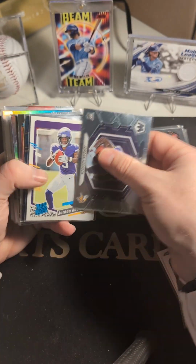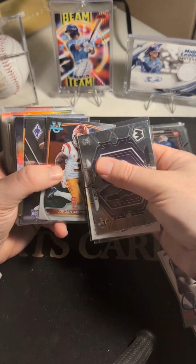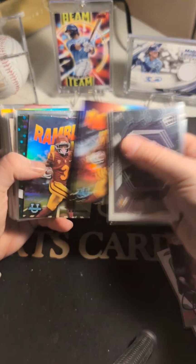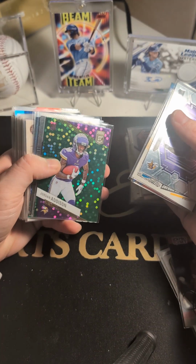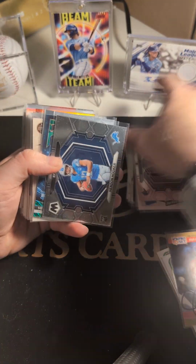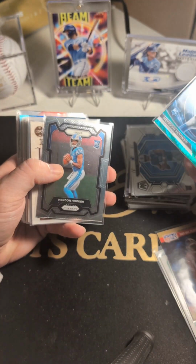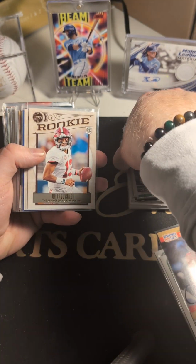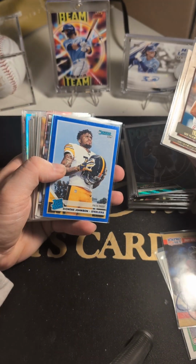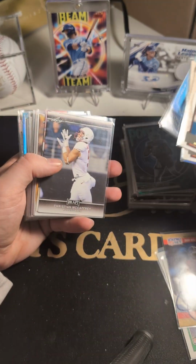We got a Jordan Addison, rated rookie. Select rookie. First Bowman, another rookie. A Rambler insert, another insert. Jordan Addison, some kind of disco rookie. We got a Hendon Hooker rookie. Hendon Hooker Portals rookie. Another Hooker, Hendon Hooker, that is. Tua rookie. Deontay Johnson, Press Proof rated rookie. Deontay Johnson rookie.